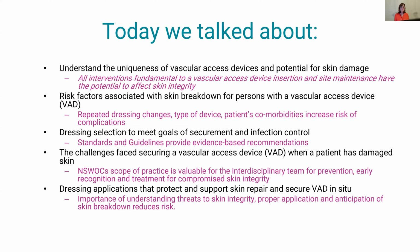NSWOCC scope of practice is really valuable for the interdisciplinary team for prevention, early recognition, and treatment for compromised skin integrity. I encourage you, if you can, to do education sessions in your workplace to talk about how we can assess skin sooner when we have patients with long-term vascular access devices, so that we can prevent situations like that 10-year-old that we saw, as well as EG. And of course, the importance of understanding threats to skin integrity, proper application, and this is where you also will shine, proper application and removal of products and proper selection of products as well. Okay.